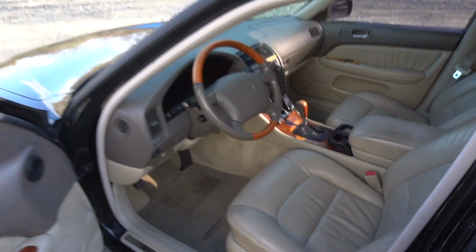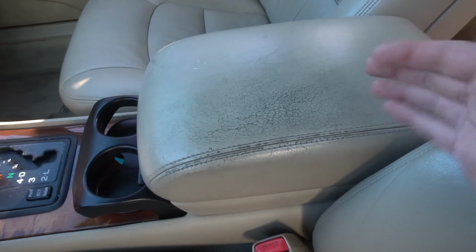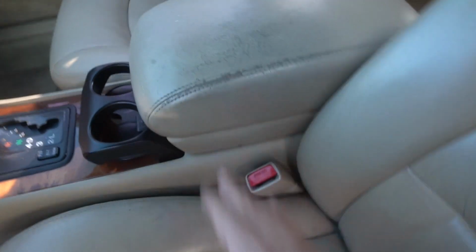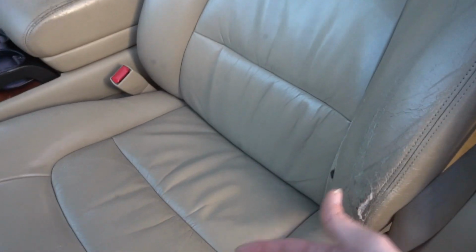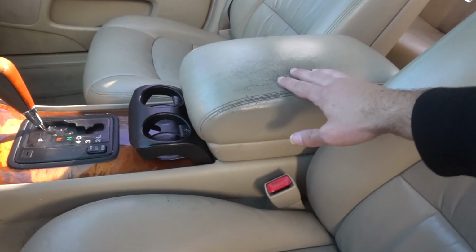This is where these cars shine. This interior is super, super nice. There's a couple things, like I said, the car's not perfect. Center console has got a little bit of wear on it. The driver's seat has a little bit of wear on it, but I can always source a seat, or I can get this repaired. I know I can source a center console. That's not a huge deal at all.